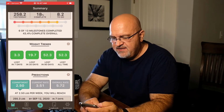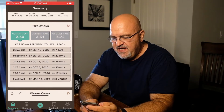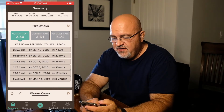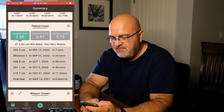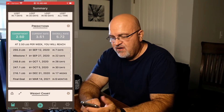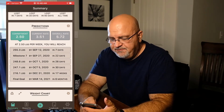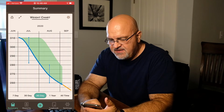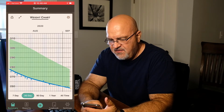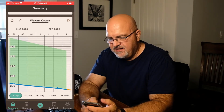It shows my weight trends: lost in 7 days, lost in 30, lost in 90, lost all time. And then it comes down with predictions, which I find really motivating. So if I lose 2.5 pounds a week, in 6 months I'm going to be at my final goal. My current rate is 3.51, my overall rate 5.72, that's going to come down a little bit over time. Obviously, I started off pretty quick. And then it also has a weight chart, which is kind of cool to see, especially if you look at the 90-day trend and it going down. You can look at just 7 days and that kind of thing.